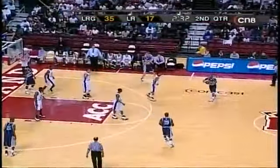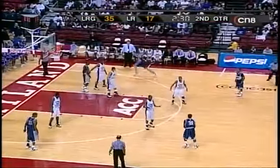Largo relentless right now on the glass. Long Reach just unable to secure the rebound. They've been near them. They just can't secure them. And that time, the ball comes back.